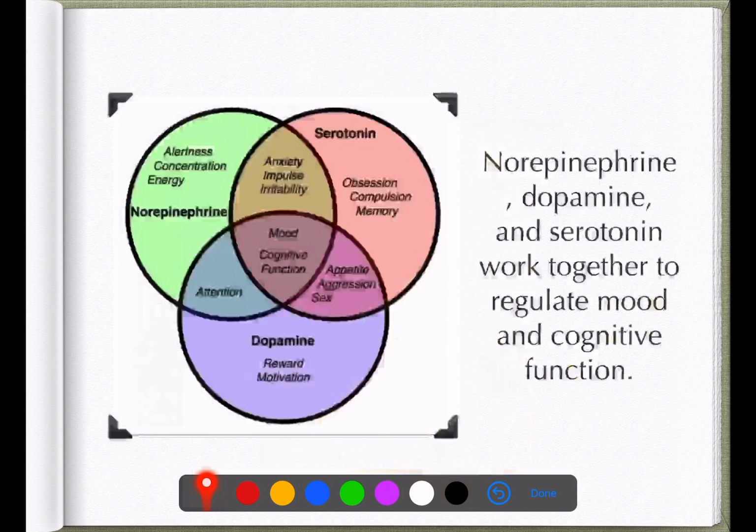So like I said, the three that we're focusing on, norepinephrine, dopamine, and serotonin, are three different neurotransmitters, but they all work together collectively to help control our motion as well as our state of mind. And this awesome diagram that I found on the internet shows us how these three neurotransmitters work independently and together to control all these different functions.